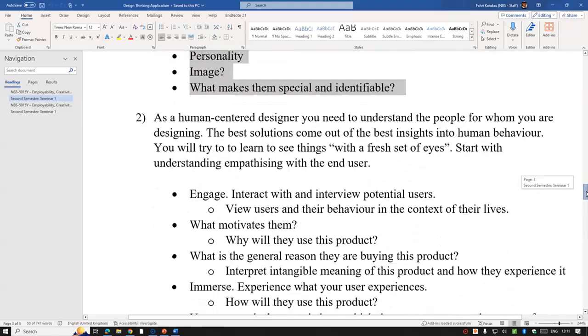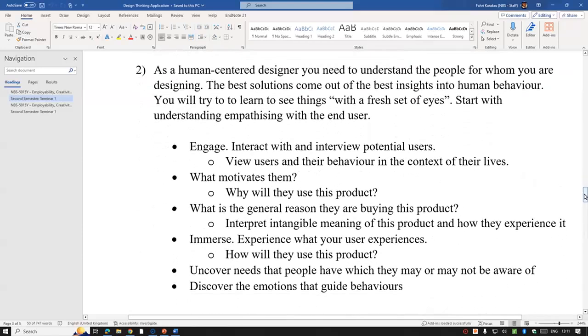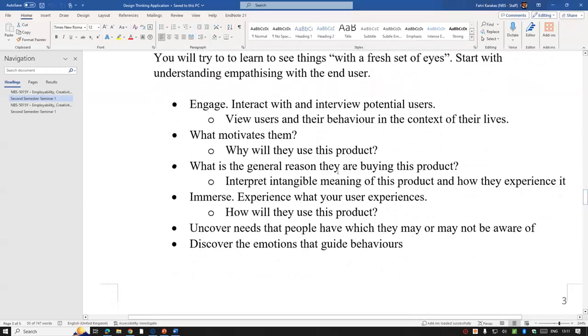Let's continue with number 2. As a human-centered designer, you need to understand these people, your target segments. The best solutions come up from your best insights into their behavior. You'll try to learn to see things with a fresh set of eyes and start empathizing with your end users. So how can you do that? Please brainstorm and capture your insights.